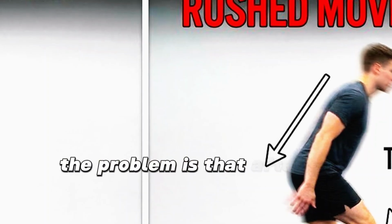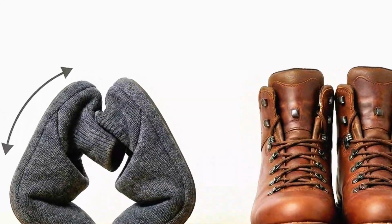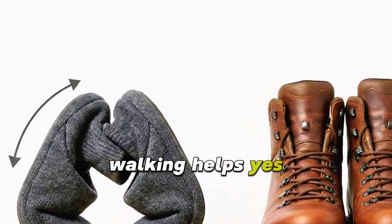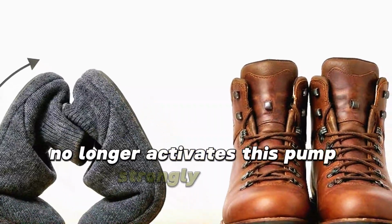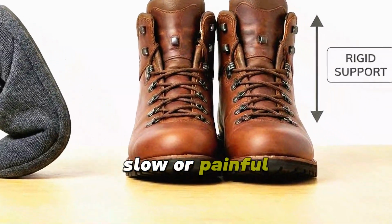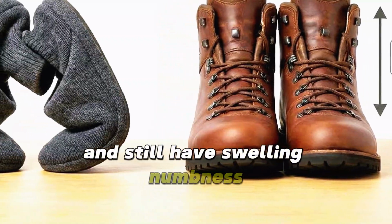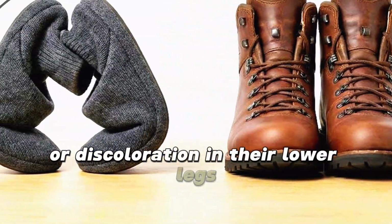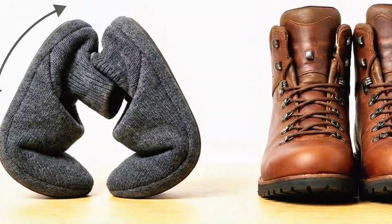The problem is that after 60, this pump weakens rapidly if it's not used properly. Walking helps, yes, but for many seniors, walking alone no longer activates this pump strongly enough, especially if steps are short, slow, or painful. That's why people can walk daily and still have swelling, numbness, or discoloration in their lower legs. Poor leg circulation is not just uncomfortable.